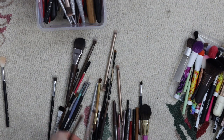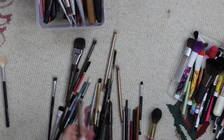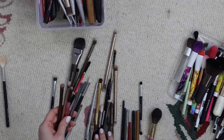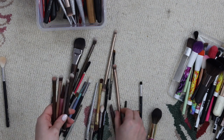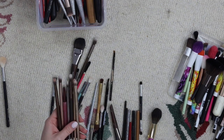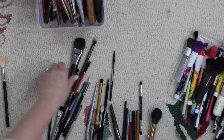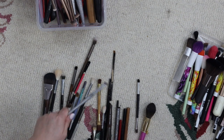Let's actually go through and pick out the Urban Decay Naked brushes. So Naked 3, Naked Heat, Naked Cherry, Original Naked, Naked Basics, Naked 2. Yeah, I really enjoyed the brushes that came with the Urban Decay palette, so we're going to keep all of those. Keep the It Cosmetics one. I missed this one.